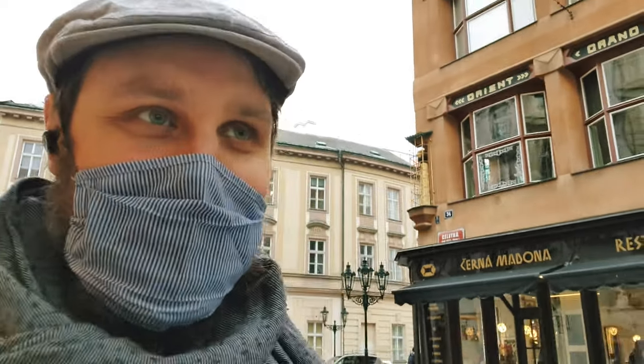Well, I think that's it for today. I'm now on my way to the Charles Bridge, from which I also have some nice pictures from earlier this year, but we'll leave that for part two.